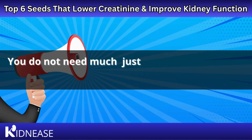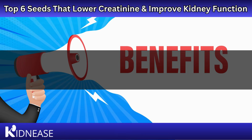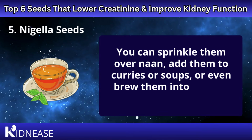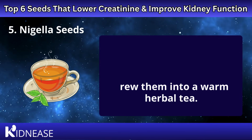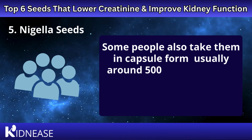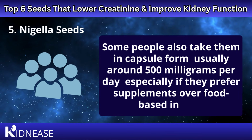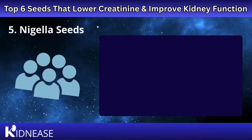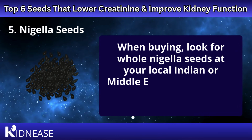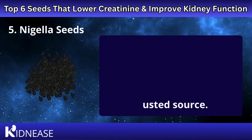You do not need much. Just half to 1 teaspoon per day is enough to harness their benefits. You can sprinkle them over naan, add them to curries or soups, or even brew them into a warm herbal tea. Some people also take them in capsule form, usually around 500 milligrams per day, especially if they prefer supplements over food-based intake. When buying, look for whole nigella seeds at your local Indian or Middle Eastern market, or order online from a trusted source.